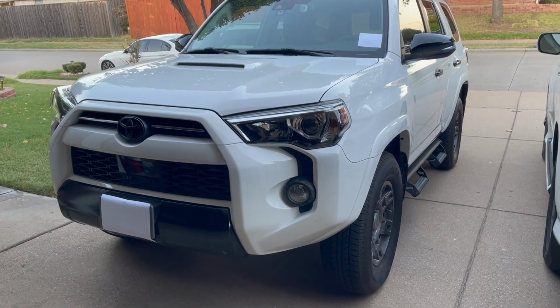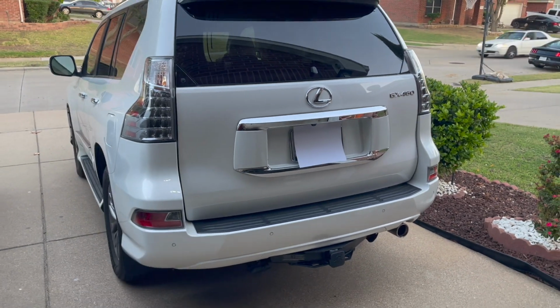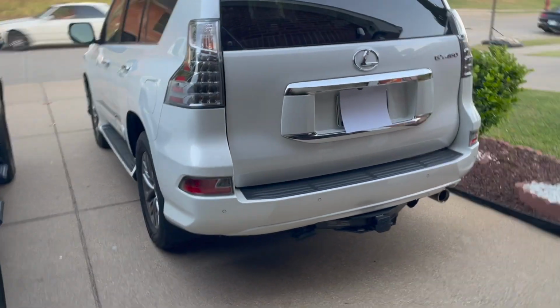Let's see what year this is. Pretty sure it's 2021. It is 2020, because it's made in December of 2019, so it's probably a 2020 vehicle. And this is our 2016 GX, and for sure I know the trim level for this.